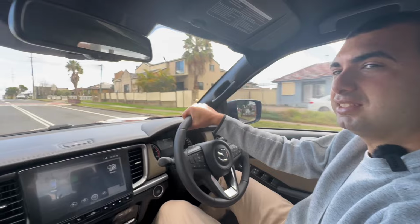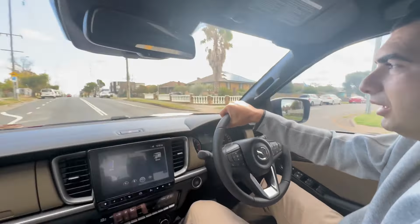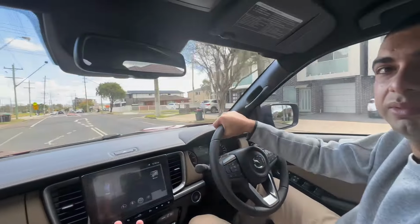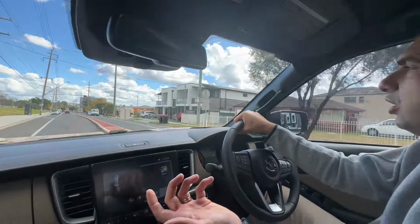Look, it's not the fastest ute, but if I put my foot down just a little bit, it's responsive. Yeah, it does go. It's got 450 newton meters of torque, which is not too bad. In saying that, it's a powerful motor because it's the same as the Isuzu motor.